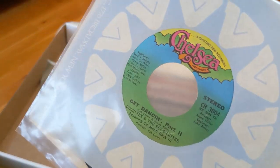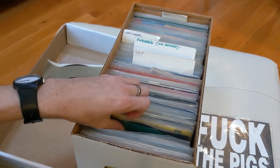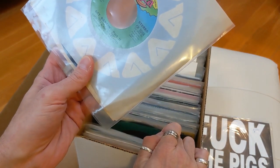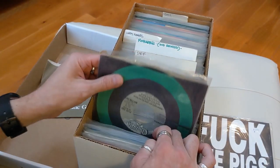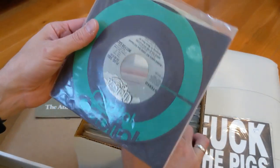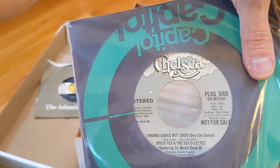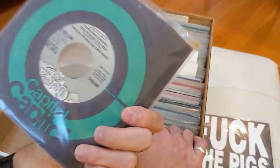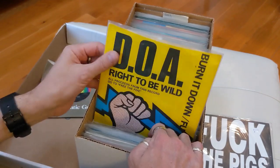Discotheques and the Sexolettes, one of my favorite disco bands. You guys should check them out if you like disco at all. Early disco, too. This is like 1974, so that was back before the mainstream disco craze. Discotheques, again, promo only. I Want to Dance with You. This is a great song. Love me some disco.